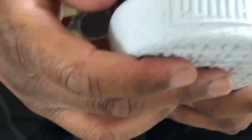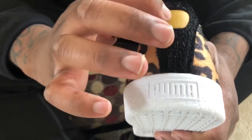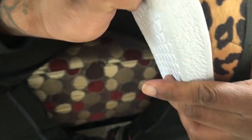The material is just nice and dope. I really like the materials. And this is just a dope sneaker. I had my eye on this for a while, so I'm definitely happy to finally get these. I know usually they have that Puma logo back here, but I guess they don't have it on these.